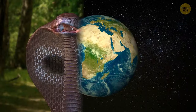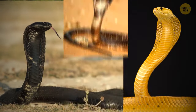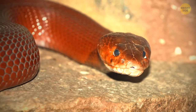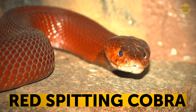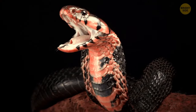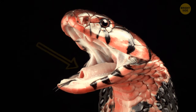And speaking of snakes, I just can't leave out the cobra. Yellow, black, striped, so many patterns and colors, but there's one you better hope you never meet. Her. The queen, the red spitting cobra. This one won't bite you to inject its venom. It's got a bit more of a rude approach. It contracts the muscles around its venom gland and spits some out right into your face.